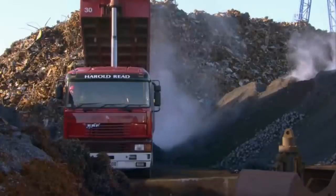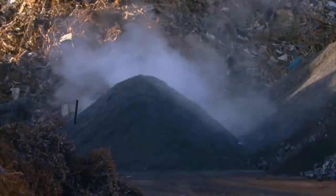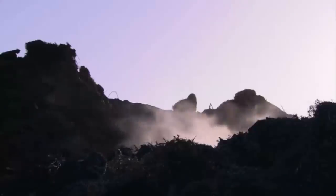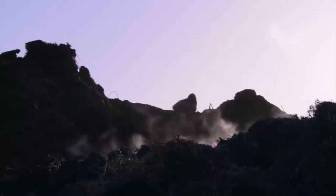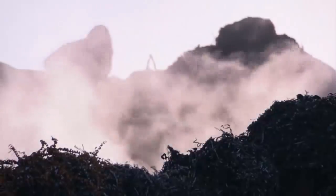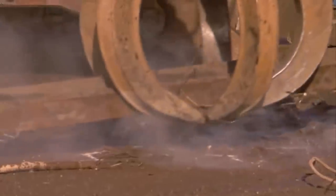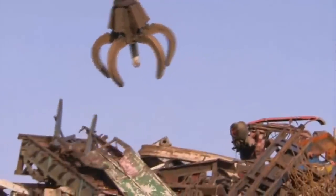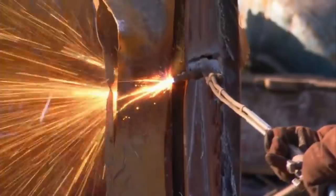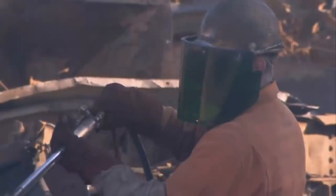Some of the scrap needs more careful attention. This is as high as these piles of metal borings can get. Any higher and they combust, because the density of the material causes a fire-starting friction. Larger heavy items like railway track and heating boilers are dismantled by hand using a cutting torch. It's hot and time-consuming work.